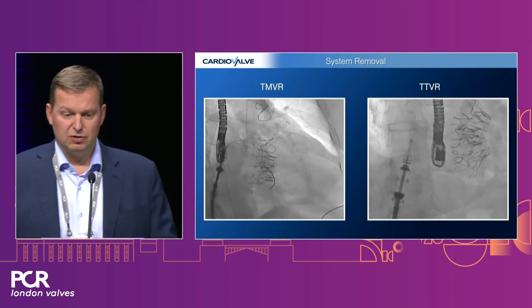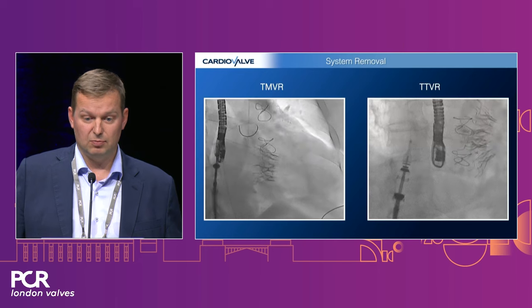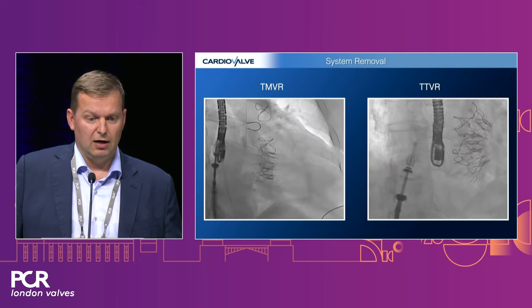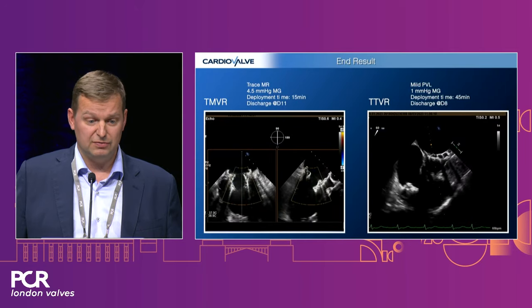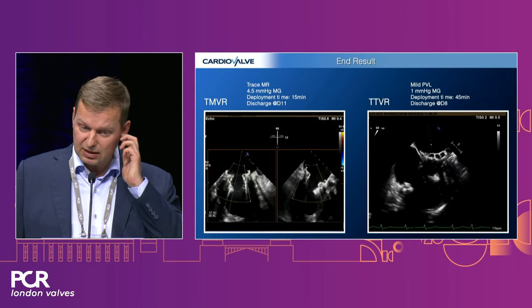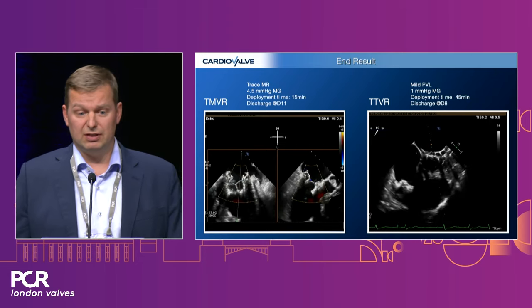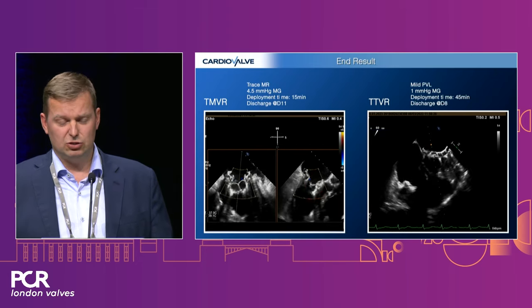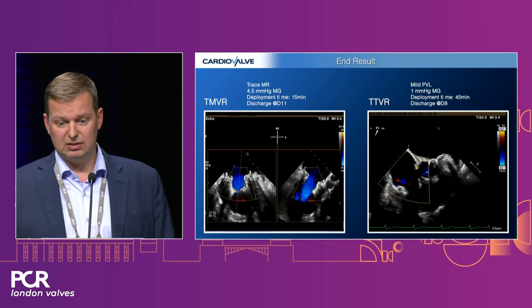Most of the time, you can pull back the wire and remove the system. So after you have done this for both sides, we did this with a 1.5 years difference, you have to check the final results of the valves. And what you can see on the left side is the result of the mitral, as I mentioned before, where a mean gradient of 4.5, a trace MR, which is paravalvular, not in the valvula.